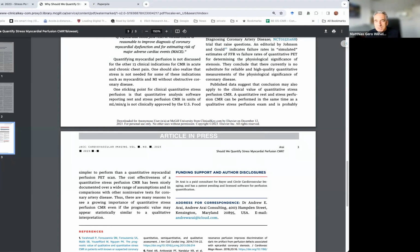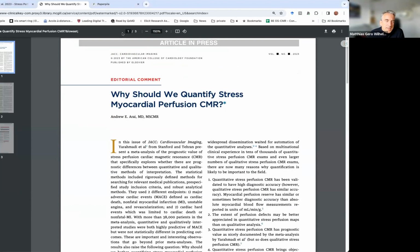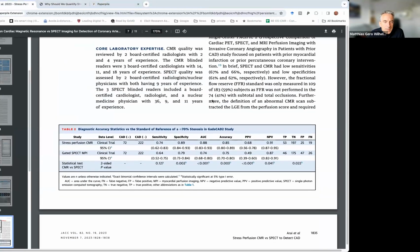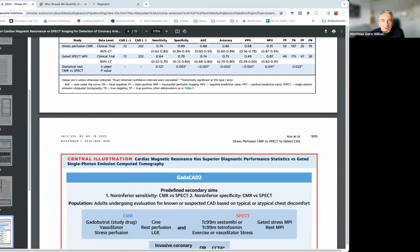If you have any questions, please post them in the chat. There is one from Fahime Ganbari saying, could you please briefly comment on the diagnostic accuracy of 3-vessel disease based on CMR compared to SPECT? Was there a subset analysis? Yes, there was a subset analysis. I just don't think it is in that paper, but I think it is in the supplementary material. I would have to look that up. It was, however, also superior overall, so it was the same overall result.